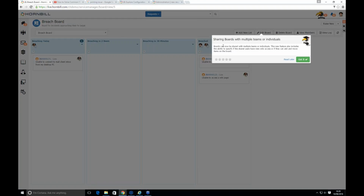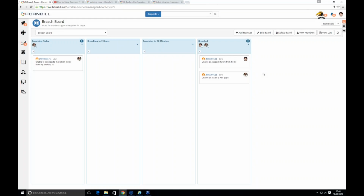So there's Harry Hornbill popping up to tell us about a new feature that's just been released. Obviously, Manish mentioned at the top, we have a continuous deployment methodology, so there are new features being released all the time. So again, rather than bombarding customers with long sets of release notes and instructions, we have this colourful character popping out to say we can now use this particular feature in a different way. So in this case, sharing boards with multiple teams or individuals. And obviously it's just a quick note. We can read a bit further if we want, or we can say got it and carry on with our day-to-day business.